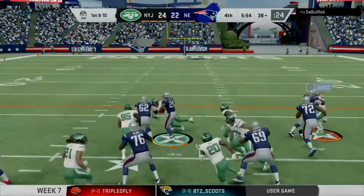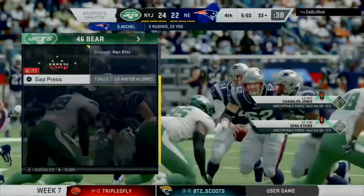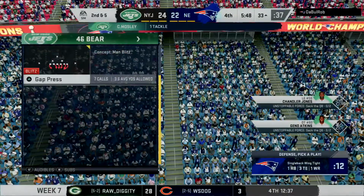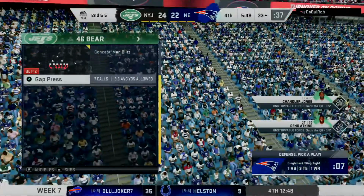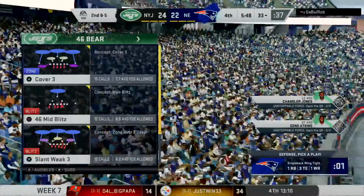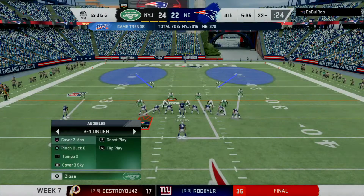Now a first down carry. It's Michel. He'll be hit down at the 33, 5 yards on the play. I call that play a success. A nice inside run sets up a very manageable second down. A very solid gain on that play. The first down run got 5. Here's 2nd and 5.